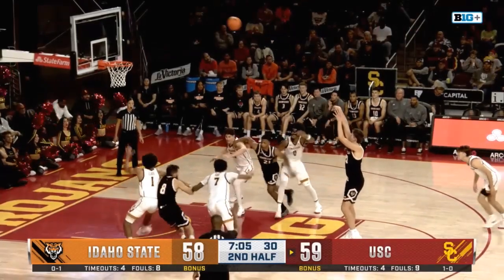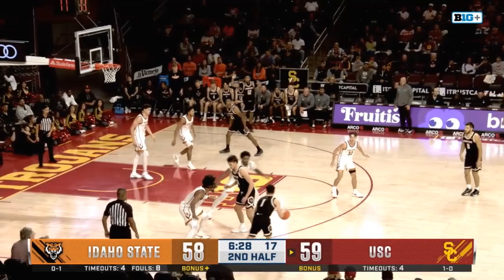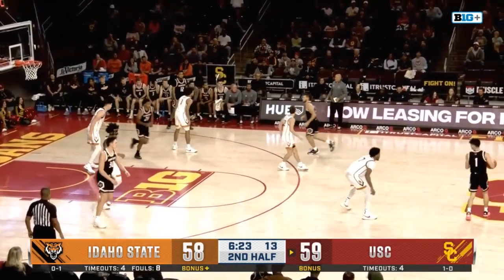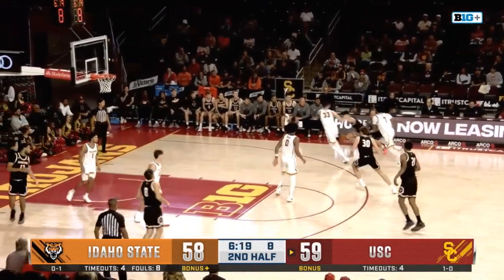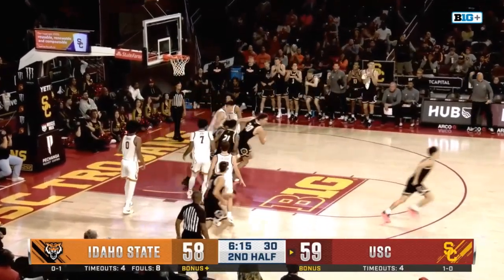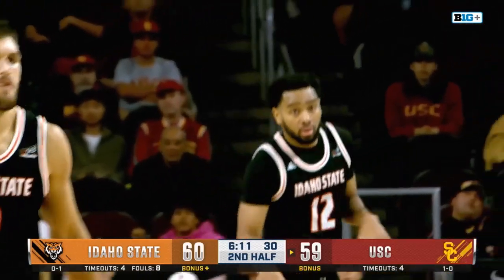Every point will matter down the line. To Darling. And it was Slackard guarding Darling that time. He was able to keep pace with the point guard of Idaho State. Darling inside, drops it off, up and in. Isaiah Griffin puts Idaho State back.